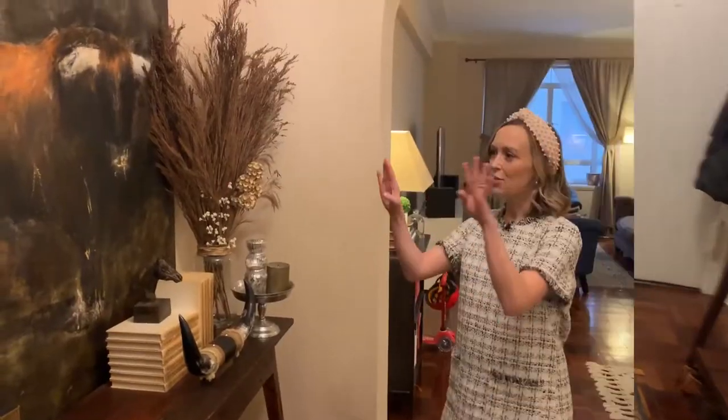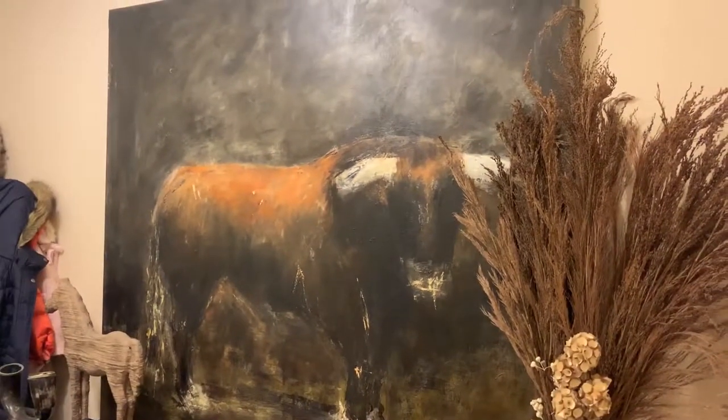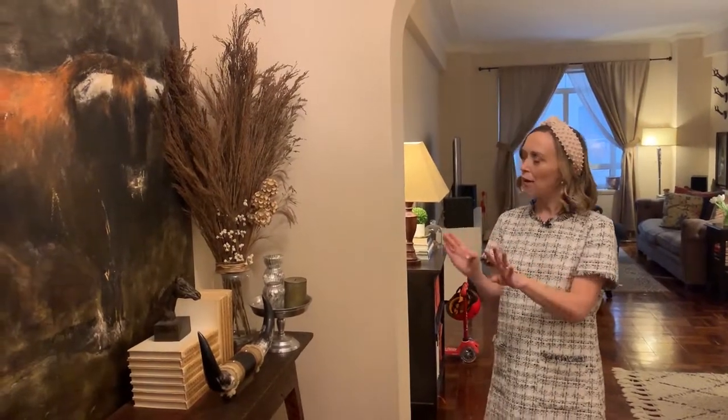All right, so this is my favorite art piece in the apartment. It's by a Spanish painter named Montesol, and we bought it after he came back from a fabulous trip to San Sebastian. It's kind of like an avatar for us.